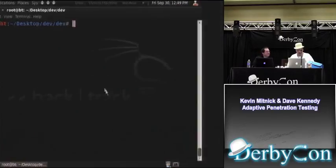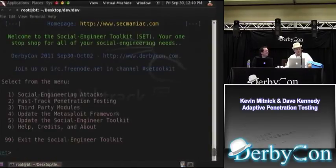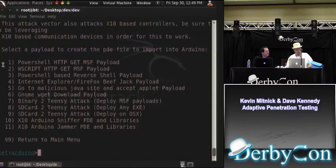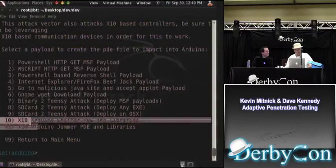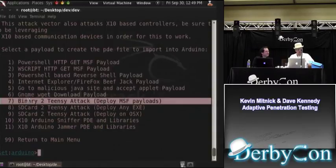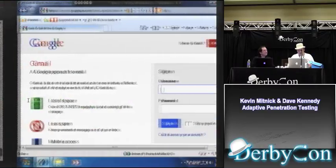And I just want to show you a demo of this. And this is all available in the Social-Engineer Toolkit, in the latest version. But essentially, you just go to SET, you go to Social Engineering Attacks, you go to the Arduino-based attack vectors, and you select what attack vector you want to do. And it has some of the X10 stuff that we've been doing with jamming, which I'll talk a little bit about. And then my favorite one is deploying a binary via the Teensy attack. And what's cool about this is you can actually drop a binary onto the system and have it convert back and run a binary.